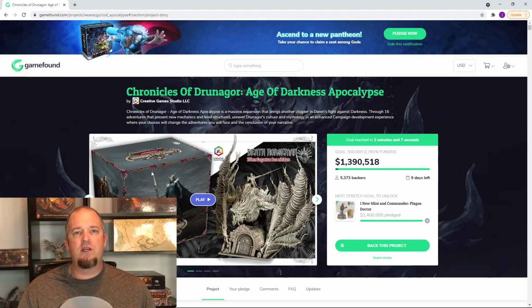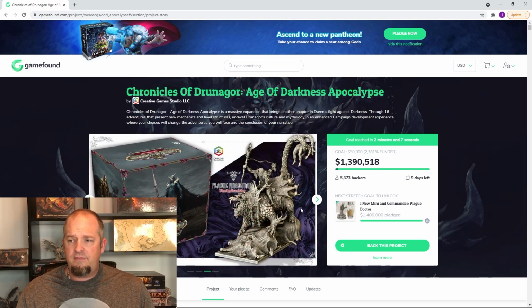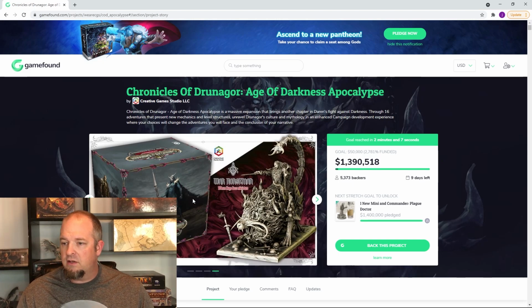So what you've got to do is you've got to be very careful because you can easily get sucked into these Kickstarter campaigns. Like, look at the miniatures in Chronicles of Drunagor. They're crazy. This is the Four Horsemen pledge. Right? There's War. Before that was Plague. These minis are amazing. They look really good. They give you that wow factor, that cool factor where you're like, I really need this. This looks so amazing. I have to get this.